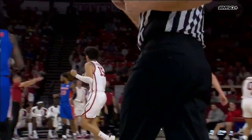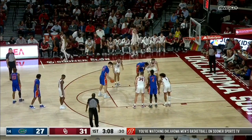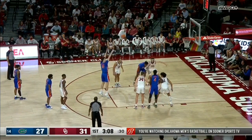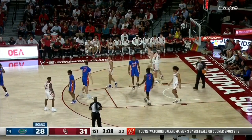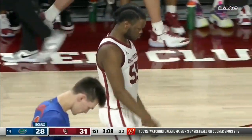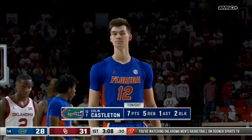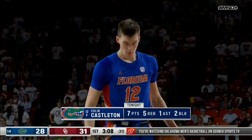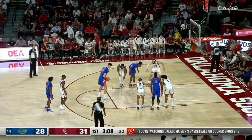Yeah, boy, that may be a tough one right there. I didn't see the contact. But nevertheless, that is huge because Oklahoma, one, doesn't have a ton of depth. And two, particularly that four and five position. You take Shagwell out of there, Groves out. Now you're back to Oklahoma's original starting lineup, which for all intents and purposes is a small lineup with Jalen Hill at the four.